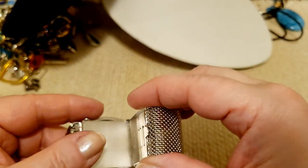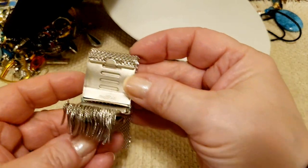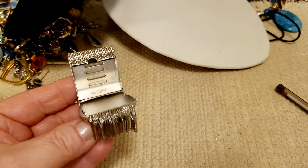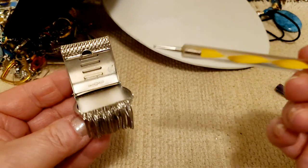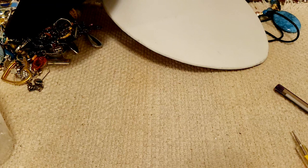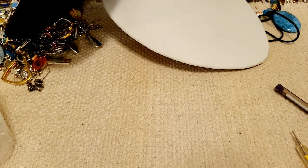All right, you guys. So on the inside of it, I'm looking for my pointer. Right down here, it says Mesa, M-E-S-A, I think. Mesa, Whiting and Davis. And then there's another word underneath it. I gotta look at it a little closer.